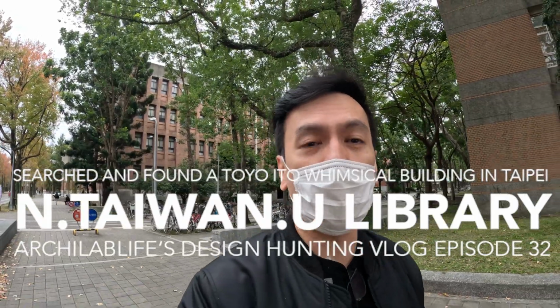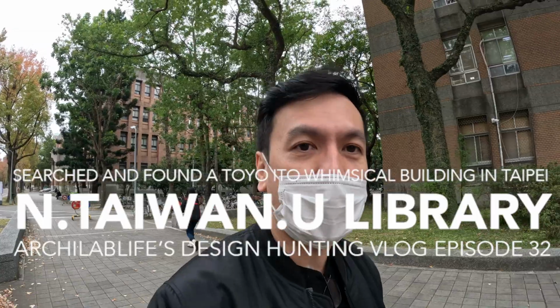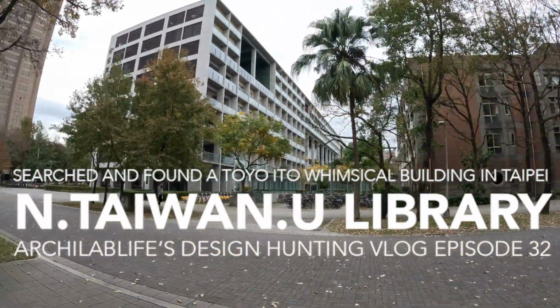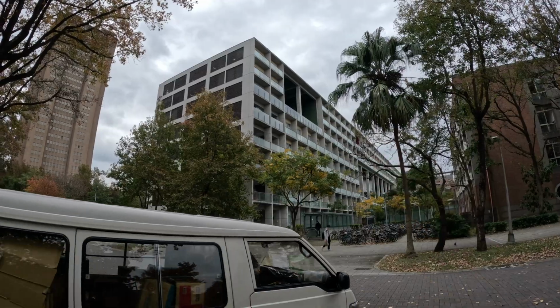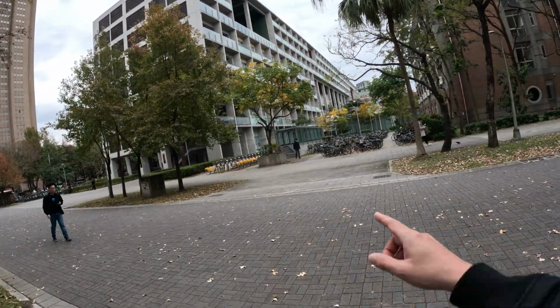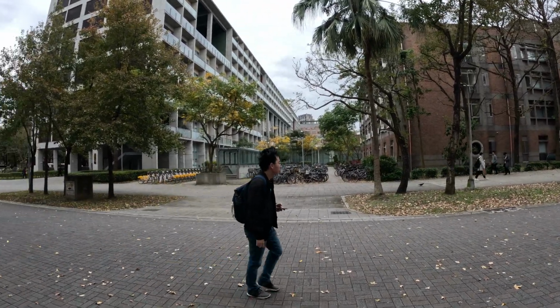So I'm here at NTU, or the National Taiwan University, and I'm visiting a library designed by Toyo. So I'm approaching a building. This is the building of the College of Sciences. What I'm not sure of is if this building was designed by Toyo. From here you can already see that all glass building is the library that we are visiting.